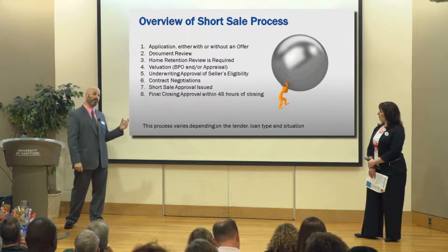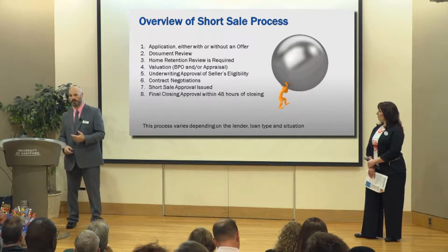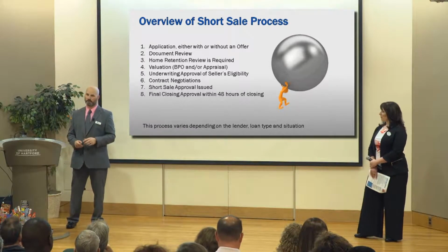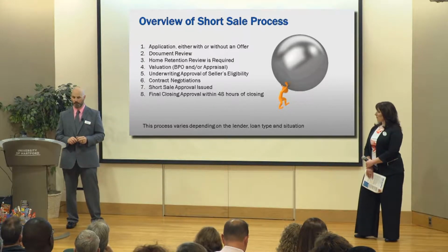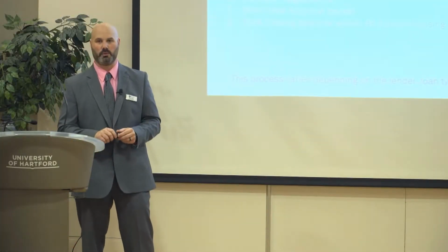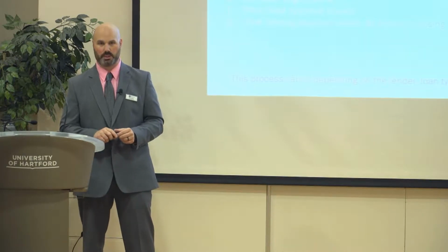You might be able to apply without an offer. You might need an offer to apply. Depends on the type of loan. FHA loans that are not already referred to an attorney to start foreclosure can be pre-approved to do a short sale. These days, that's really the only type of loan that can be pre-approved for a short sale.